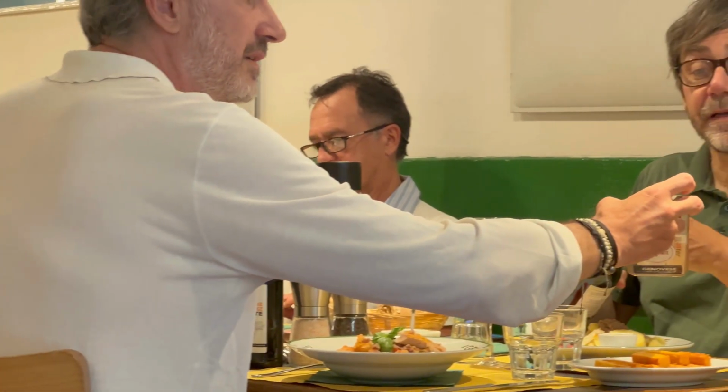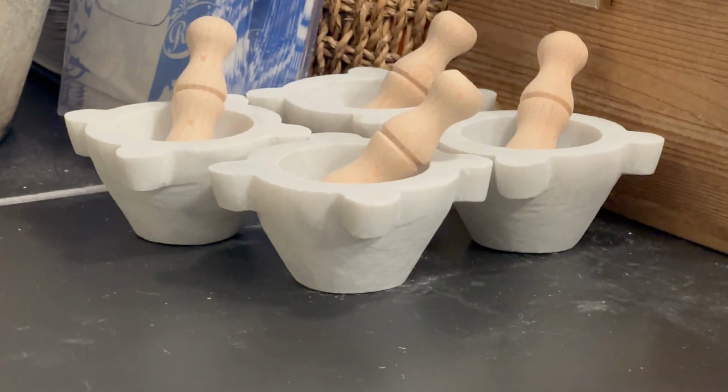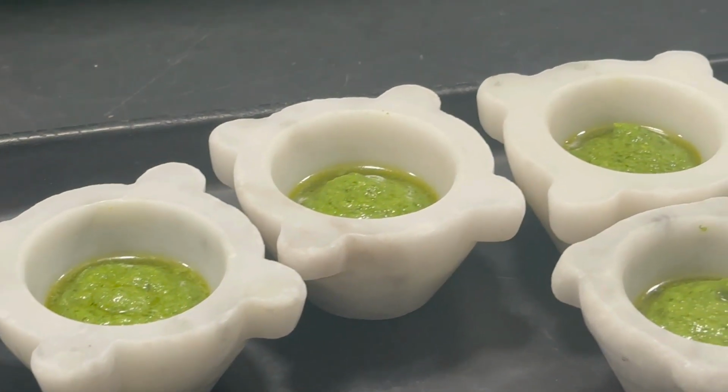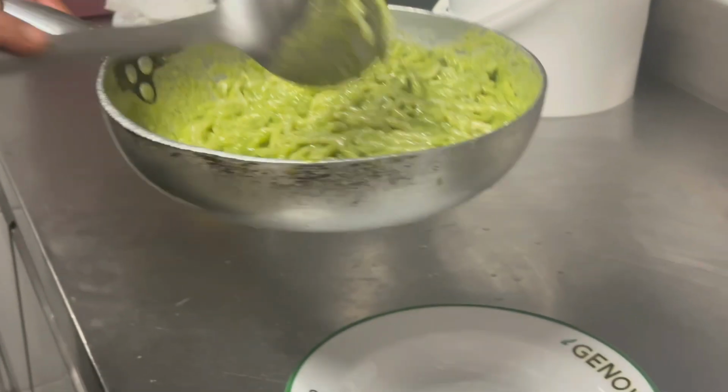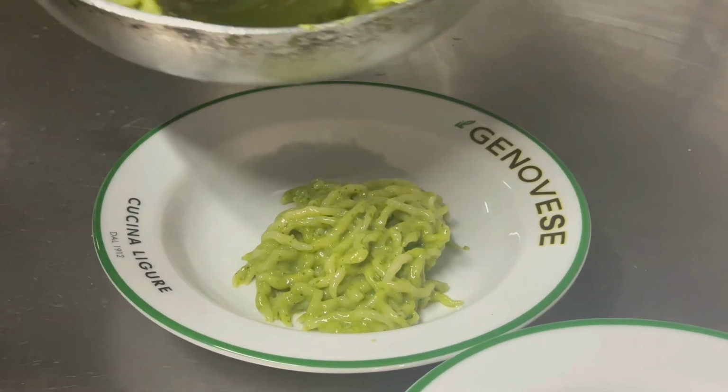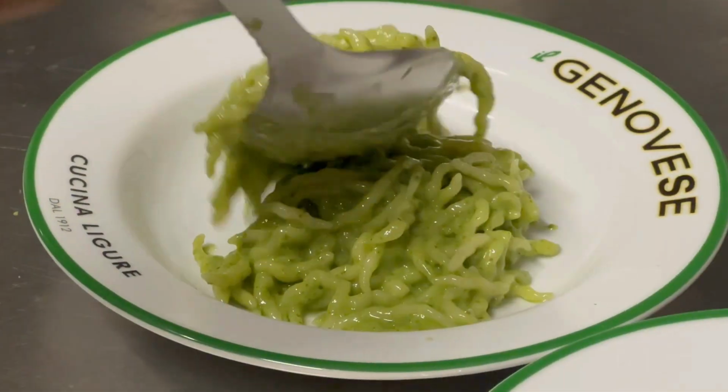Now, you may not know this, but Genoa is also the birthplace of pesto, so this is why you can't miss it. Specifically, go for the dish called Trofie al Pesto, a short rolled pasta that can be found in Liguria, particularly in and around Genoa, and it's almost always the pasta of choice for pesto. It will blow you away.